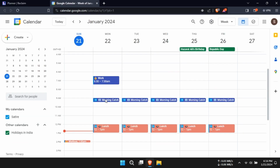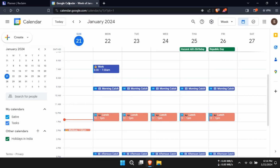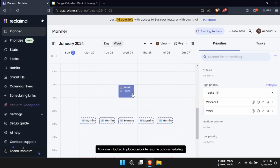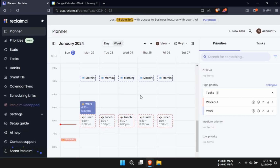Users report significant improvements in managing their schedules. They've found more time for personal commitments, reduced stress, and increased productivity. With Reclaim AI, saying no becomes easier as you can clearly see your priorities laid out.